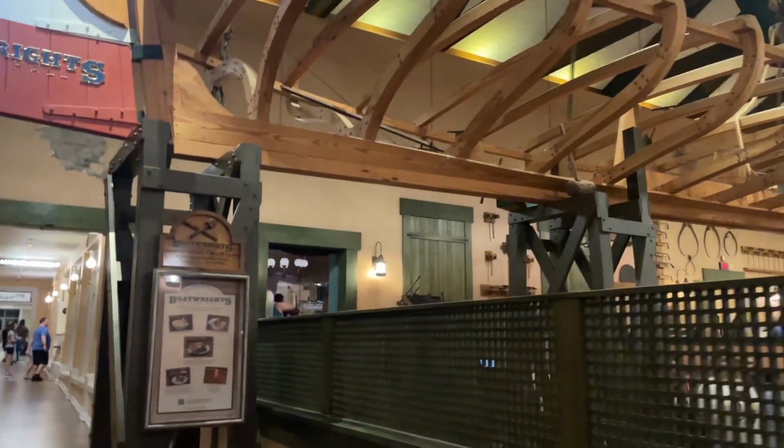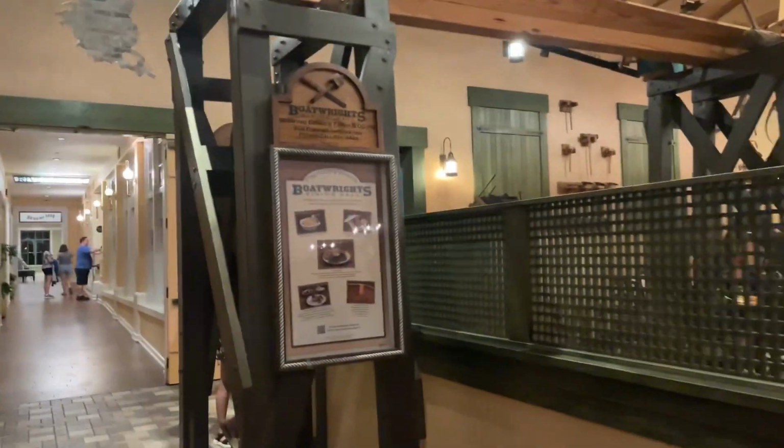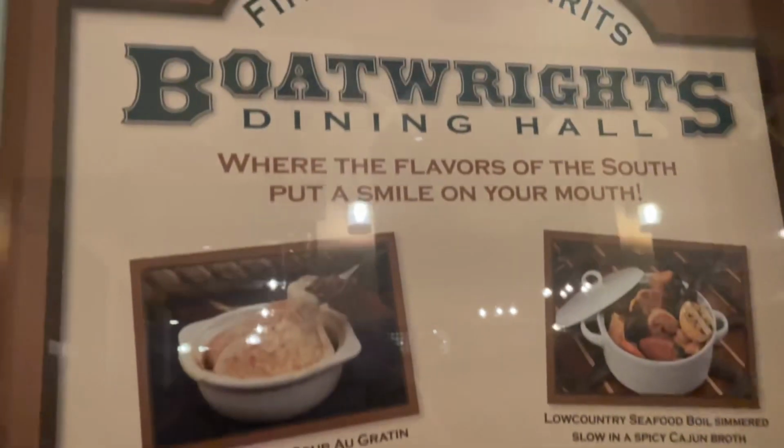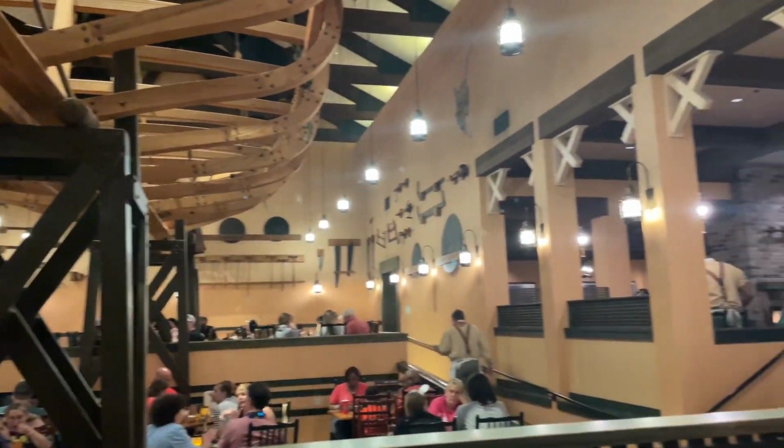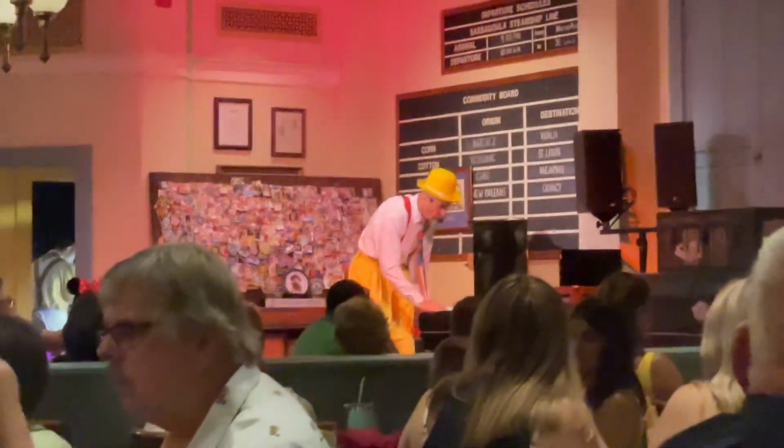If you want a little sit-down dinner, Boat Rights is a place to come. They also have the good old favorites like the gumbo and the jambalaya. Here's a little sample of the menu. Yeehaw Bob is on!